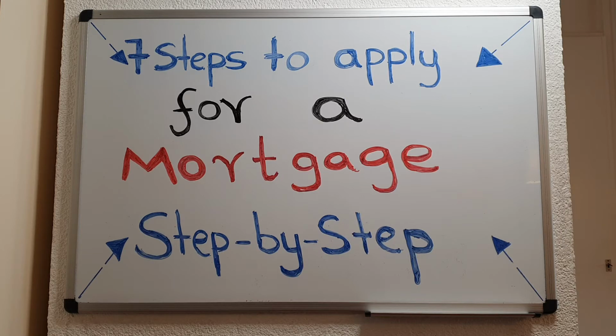Now, since the pandemic, lenders have started only accepting applications from buyers who have saved up at least a 10% deposit. So that may be something you want to think about.